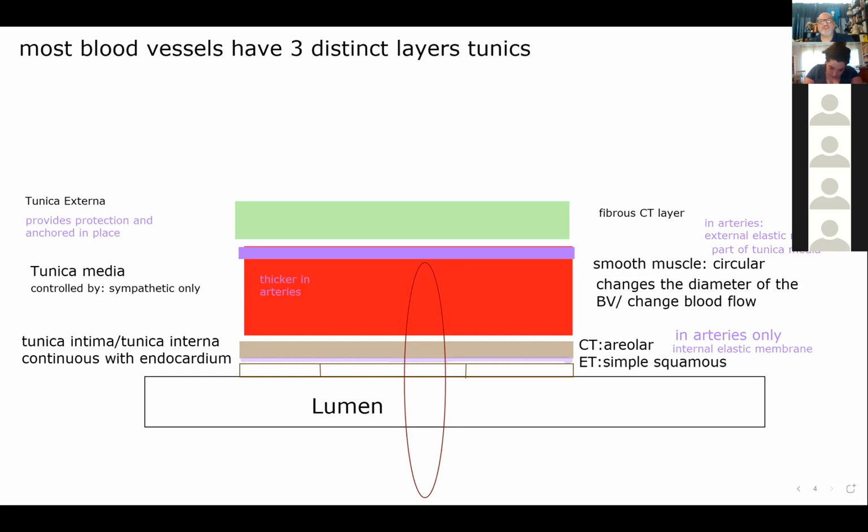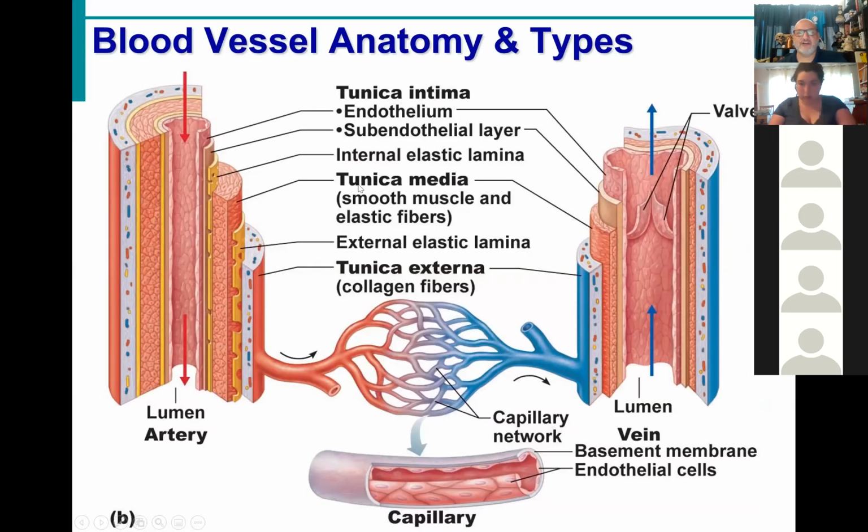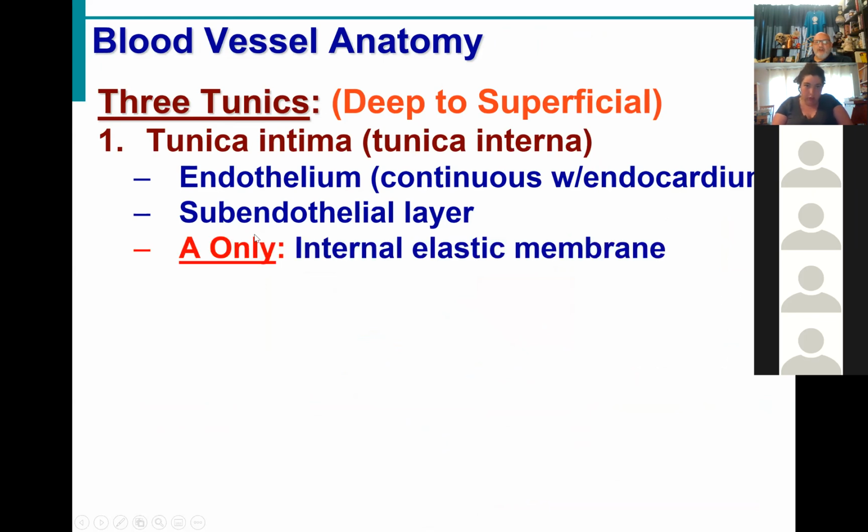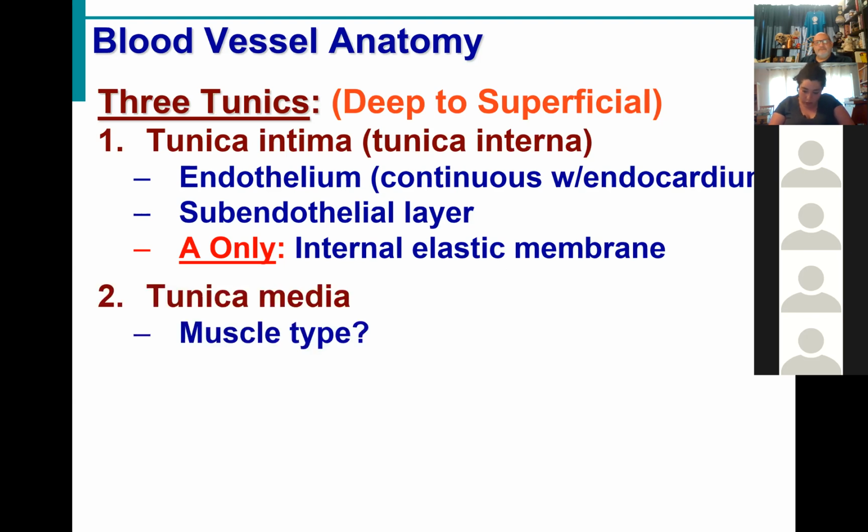I've done a pretty poor job of drawing this, so let's take a look at the pictures from your textbook. Starting first from the tunica intima, or tunica interna, we have that endothelium, which is continuous with the endocardium, that simple squamous epithelial tissue, and an areolar connective tissue. But remember, in our arteries, we're going to have an internal elastic membrane. The middle layer is the tunica media, a circular layer of smooth muscle controlled by the sympathetic nervous system.